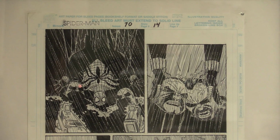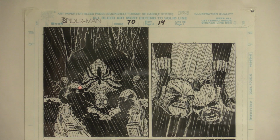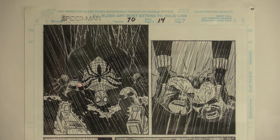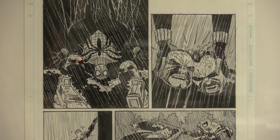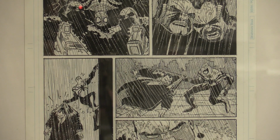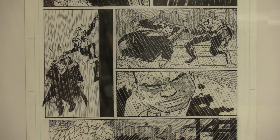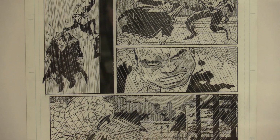What's unique about this is in all the black areas, because it's a battle scene in the rain, that the inker used a razor blade to put pressure and make the scratch lines to look like it's raining. So this was a lot of work and a lot of scratching lines to make it look like it's torrential rains. It's kind of a cool page.